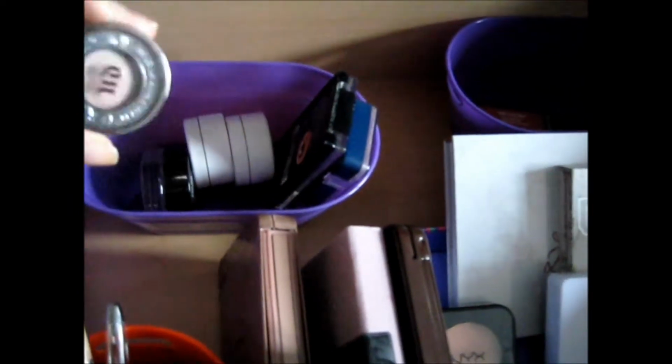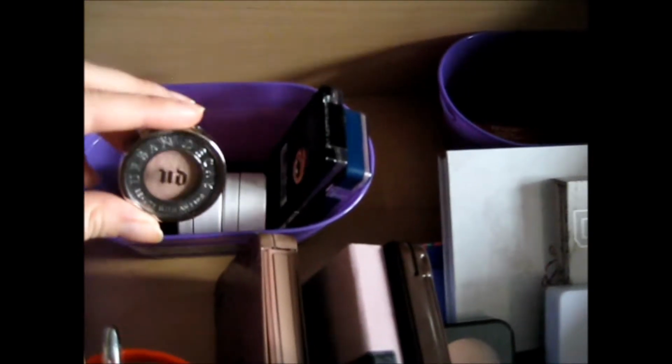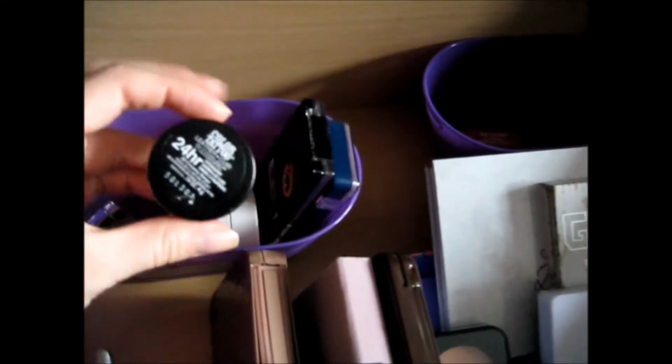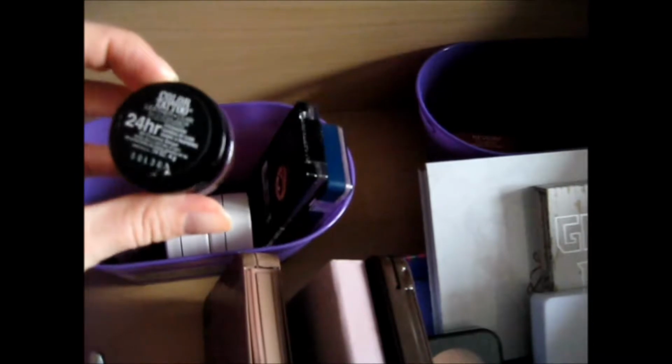Back here I have single eyeshadows and little tiny palettes. I never use my single eyeshadows in my regular makeup collection, so I just pulled in a handful and hopefully I can get some use out of these this month. The first one I have here is the Urban Decay Single in Sin. That's just a classic great color. This is the Maybelline Color Tattoo in Creamy Beige. This is in my project.